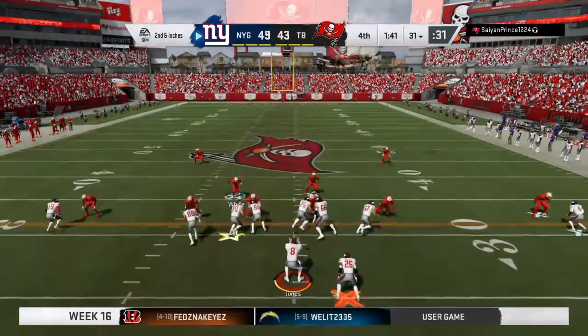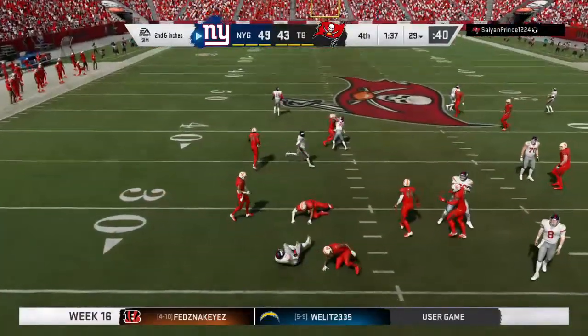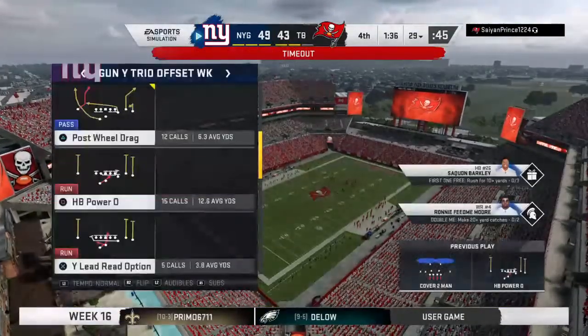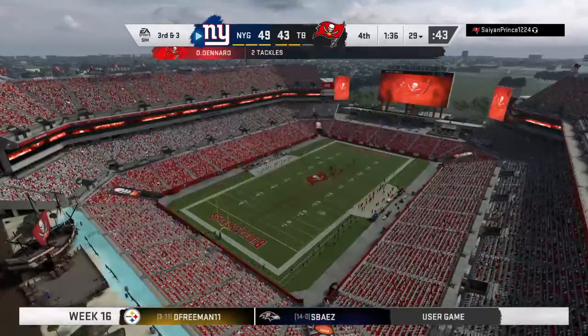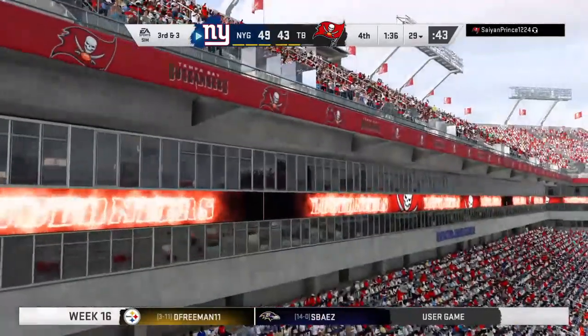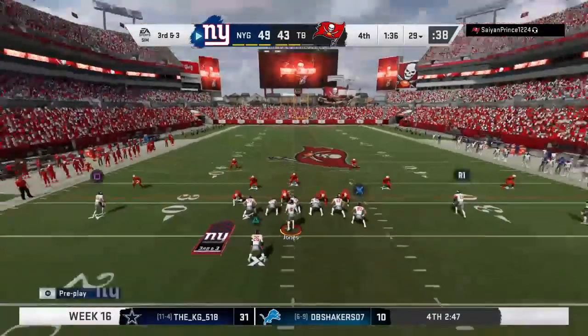2nd and inches. A give to Barkley on the go. He's going to have to protect the football and take his lumps here at this stage of the game as they stop him behind the line. Now the Bucs going to use the first of their timeouts as they'll talk it over here before what will be an important 3rd down.